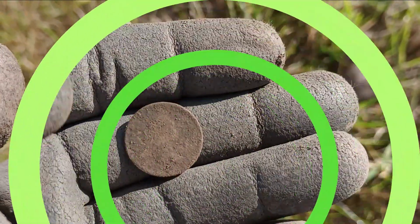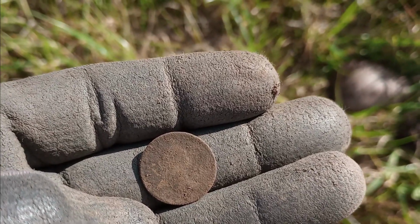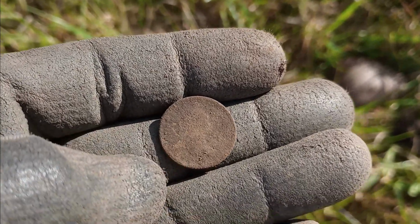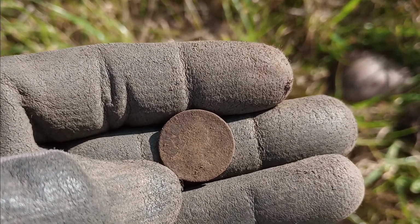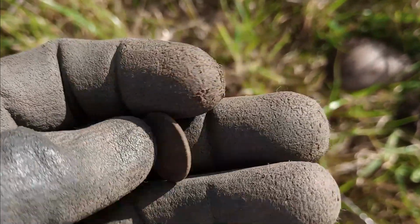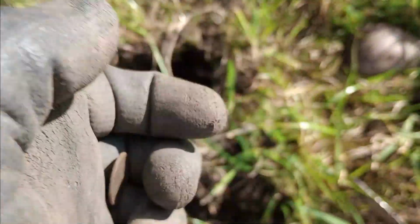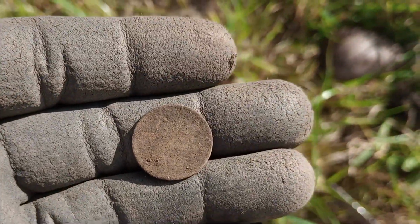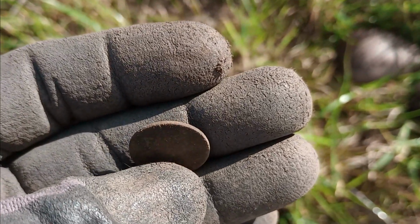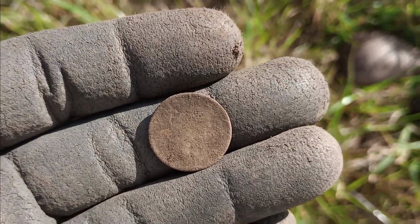On to the next. So my third coin of the day. Pulled out another couple of pieces of trash. I am cherry picking. I'm trying to find the best signals in order to dig. And I've just pulled this out. I think this is going to be a Queen Elizabeth II penny. I can't quite see it through the screen, and it needs a bit of a clean up, but I think that's Queen Elizabeth's head on there. But at least it's a coin. You know, I do love finding my coins.